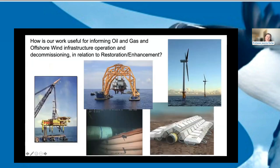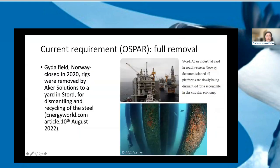So how is this kind of work useful for helping to inform oil and gas decommissioning and offshore wind infrastructure development in relation to restoration and enhancement? As you know, at the moment, the requirement in the North Sea is for full removal of old infrastructure, and this has already started to happen. An example here is the Geider field in Norway, which was closed in 2020, where rigs were removed for dismantling and recycling of the steel.